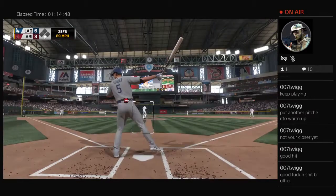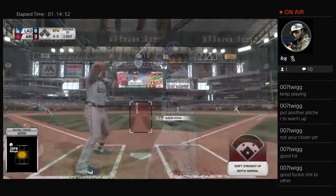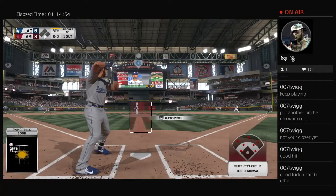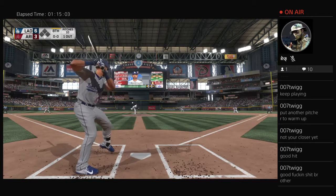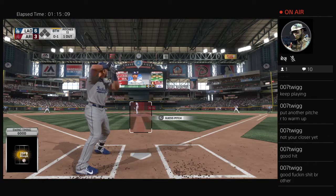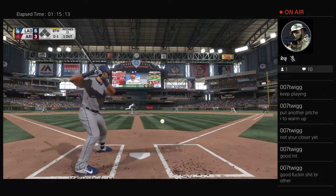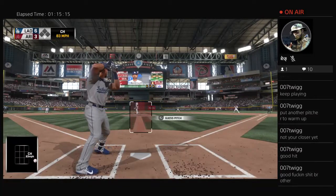And he struck out again. That's the 3rd time he's gone down on strikes in this one. Trying to pick things up where he left off, Franklin Gutierrez. He's got a hit in 3 at-bats to this point. Here comes the first pitch. First pitch hacking here, and that's the first strike. 0-1. Here's the pitch. Outside for a ball, 1-1.